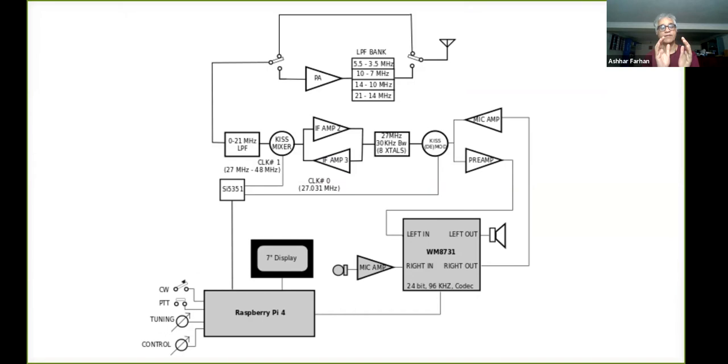So you see here, what we have done is, this is a single conversion radio, with a 27 megahertz intermediate frequency. So at 27 megahertz intermediate frequency, we have the possibility of using just one low pass filter to be able to tune anywhere from 0 to 21 megahertz. And it in effect becomes an upconversion radio. So it upconverts any signal between 0 to 21 to 27 megahertz.